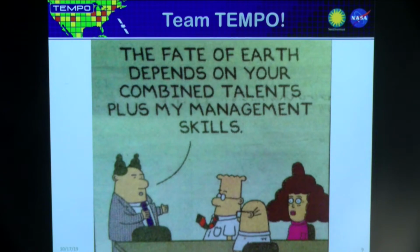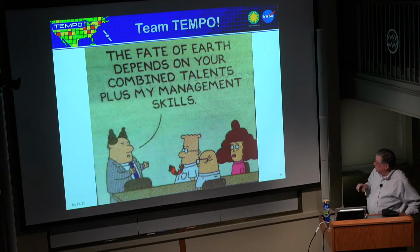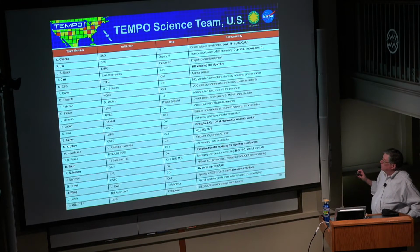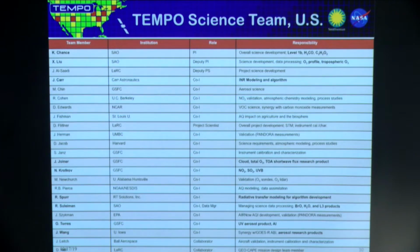So you can't have a good science instrument without a strong science team. So that's, I guess that's me and Shang and Caroline and maybe Gonzalo. But in fact, we go much further than that. So we have, I'm not going to read all the names, but these are the U.S. members of the science team, and people who are actually working on the data analysis algorithms with us are in bold.